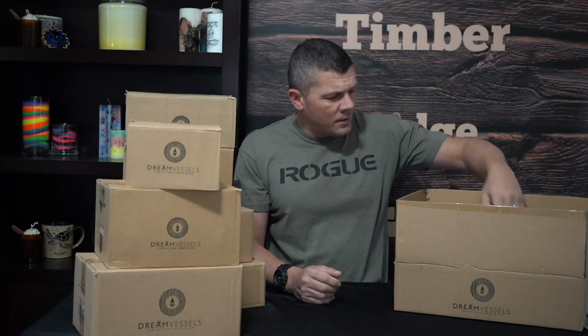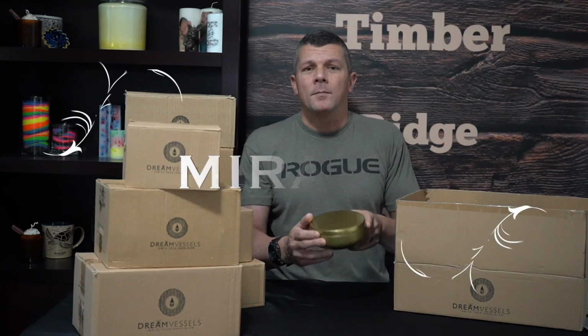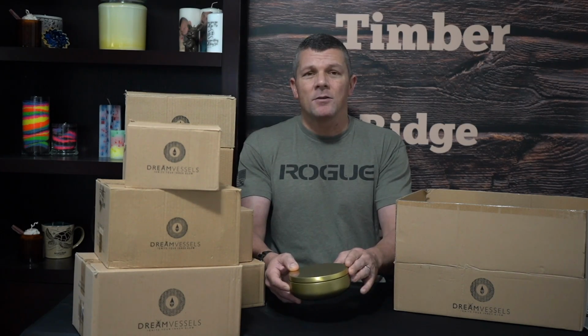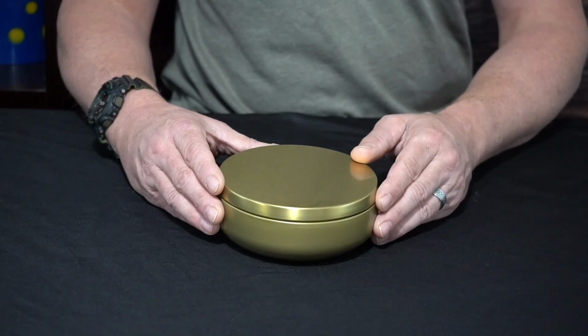Alright, so first up we have the Maracas. This is the Maracas in glossy gold. This is described as a luxury candle tin, which is a term you really don't hear that often. Most candle tins are pretty plain and boring, just either silver, maybe white. Same basic shape, but as you can see, the Maracas is definitely a step up from the average candle tin. Let's zoom in and check the Maracas in glossy gold.